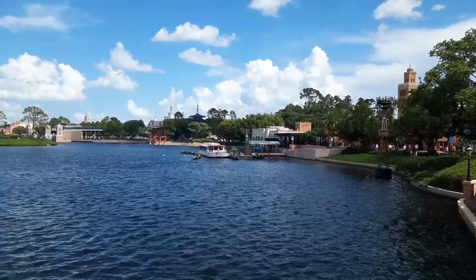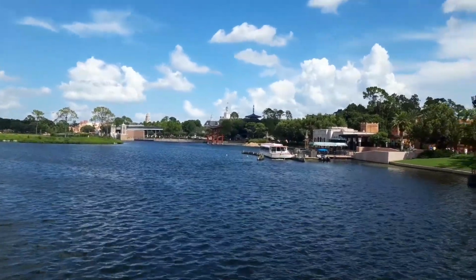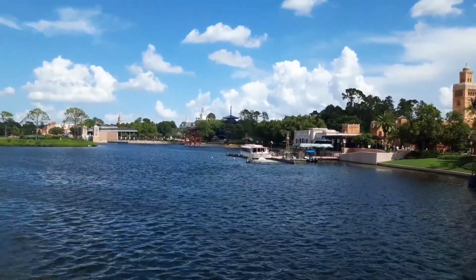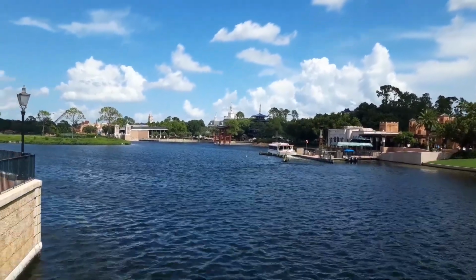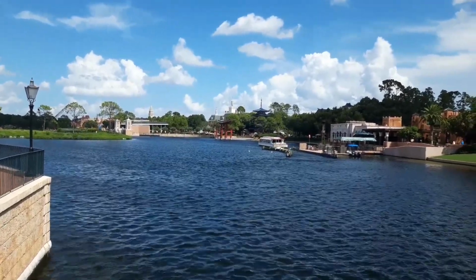Well, as you see, the friendship boats are still going across the World Showcase Lagoon. So if you really want to use the friendship boats, you can use them. They won't be going between Disney's Hollywood Studios and Epcot, but they will gladly transport you from the entrance to World Showcase all the way to the Morocco Pavilion.